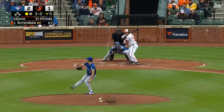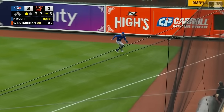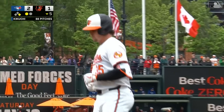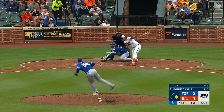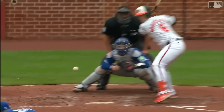Full count, 1 out, the payoff pitch, and there's a line drive to right. That'll get down in fair territory for a base hit. Fielded by Springer. Adley turns and heads back towards first base. And that's going to be all for Yusei Kikuchi here with Ryan Mountcastle coming up. Zach Pop coming in, and he got him to chase one down below the zone. 2 down. Well, that's wicked stuff.